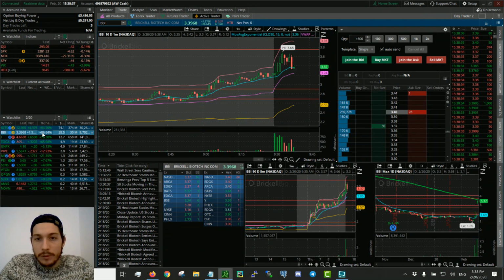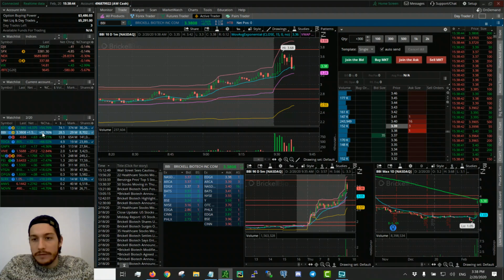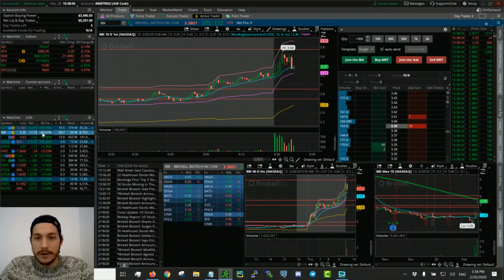BBI had its first pullback. Again, I'm still on the fence. I'm thinking that this one might need a little bit longer to gain some momentum here, really to break out to new all-time highs. I could be totally wrong.